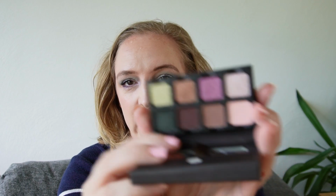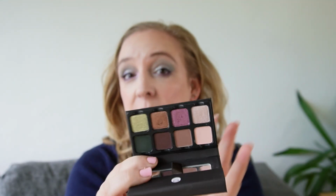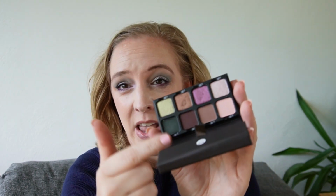So in here, we get a full row of mattes and a full row of shimmers. This is a really stunning palette. It's really, really pretty. It has a really good green section in, which is why I was interested in it. I also quite like this plummy shade it has. And overall, I like the mix of both mattes and shimmers that you get in here. And that's, I think, the main selling point here.